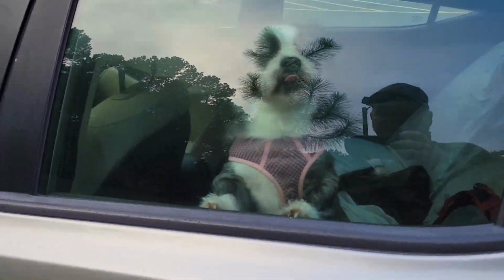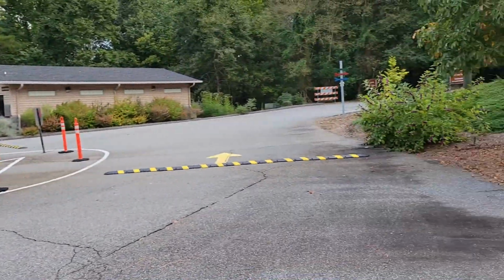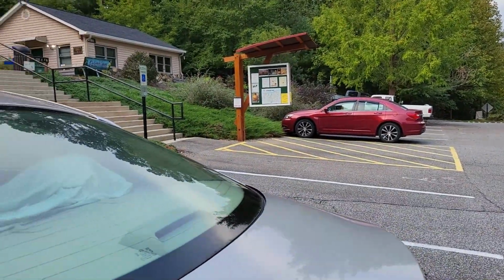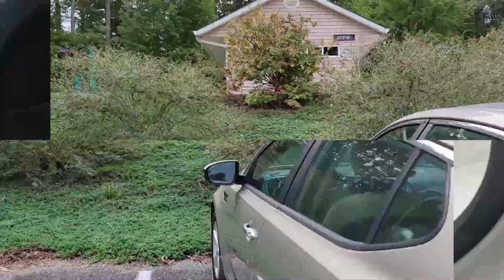Going to take another hike today. Going to check out some new sites in this park. Brought my dog Phil along. And like I said, I'm at the visitor center right now. I'm going to head over there here in a moment and get a map. Maybe hit the restroom before we push off.